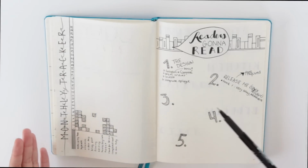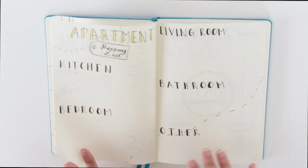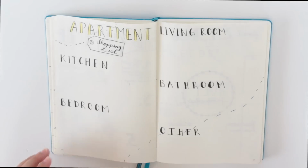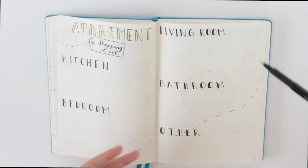I'm always emphasizing to you guys how important I find it is to experiment with your bullet journal, and this was an experiment that went oh so right. And moving on to my apartment shopping list page, ooh la la. In September I'm going to be moving into an apartment because, for those of you who don't know, I go to university in Toronto at U of T. And because I'm moving into a new place, last year I was in a dorm, this year I'll be in an apartment, I need to come up with all the things that I will need.